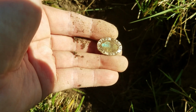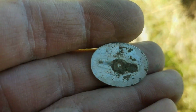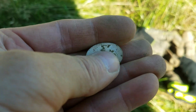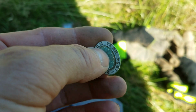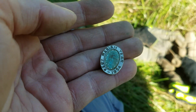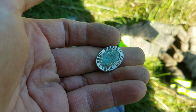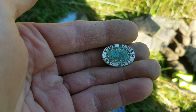Well, that's cool. Let me see if I can clean this up a little bit and see what it is. Okay. Still not real sure what I've got. That almost looks like it's a silver coated back. And it says Marion, 1854, 1954. I don't know, some sort of commemorative thing? I'm not real sure. I'm gonna have to do a little bit of research on that. Really cool though. I mean, I really like it. Definitely will take it.